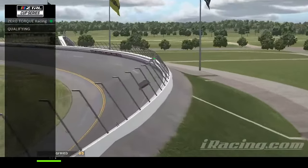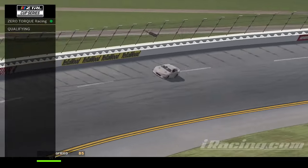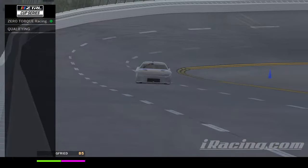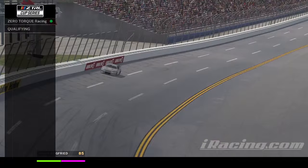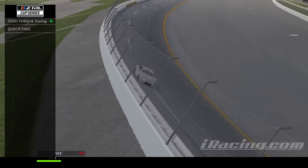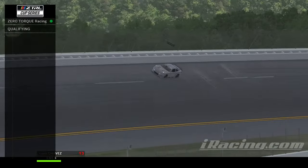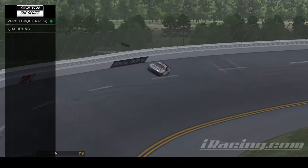See him go. 2, 3, and 4. Oh, the paint scheme is not loaded in quite yet for Frank Chavez, or for Aaron Long. Okay, so everyone has no paint schemes loaded right now. Looking a little goofy, but it's okay. No harm, no foul, right?